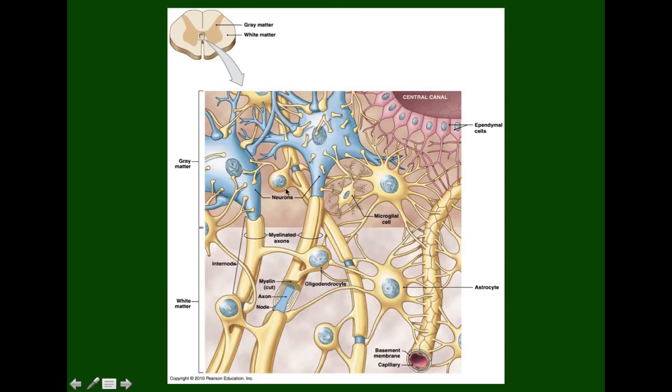In addition, we have these cells here, which are the oligodendrocytes, that have these extensions that go out and wrap around, forming layers around the axons, forming that insulation. So you have these areas of coverage, the internodes, and then the gaps are called the nodes. Back to the astrocyte here for a second, you can also see out this side how they have extensions that go and completely line this capillary, secreting that chemical that generates that blood-brain barrier.